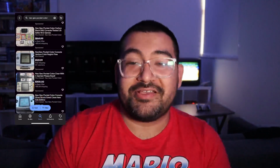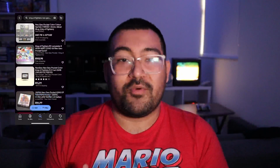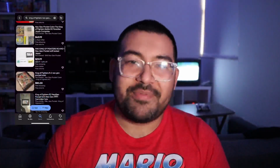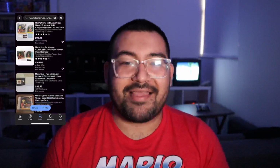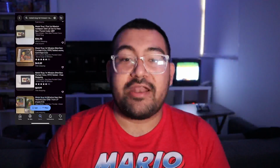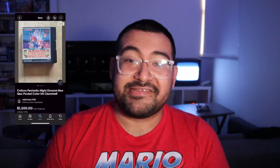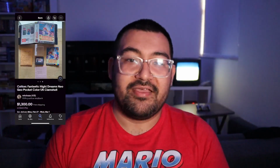It's great because the Neo Geo Pocket Color is not cheap. The console is going to run you, it's like around over $100 probably, and that's just the console, if you want to get one in good condition. The other problem too was that the console was not backlit, which was a bit of a downer. There do exist people that mod these and give them backlights, and those are a lot more expensive. And on top of that, guys, the physical library of this thing is insanely expensive. It is really expensive. There are some games that range in like the $500 to $1,000 range, some even more.